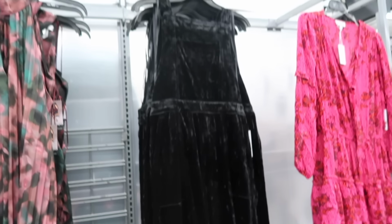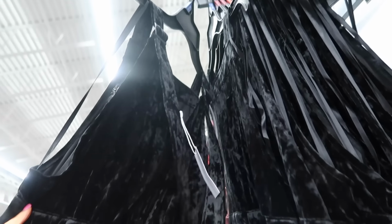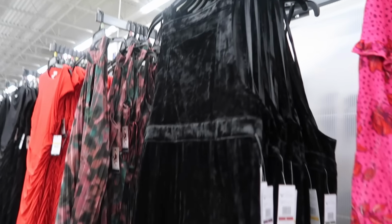Sneak peek jumpsuit from Jessica Simpson in the velvet. So this has the thicker strap, that squared neckline, the one pocket, seam detail straight through the leg, and then it ties in the back. Kind of like an overalls look, and these are $34.